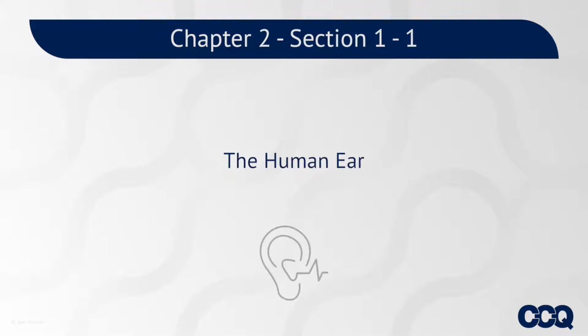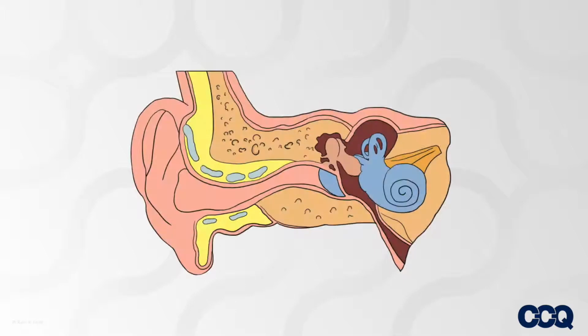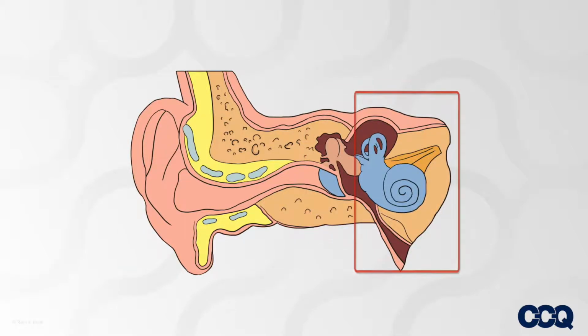Chapter 2, Section 1. The Human Ear. Our ears are always listening and cannot be turned off. The human ears are fascinating instruments. Each ear consists of three parts: the outer ear, middle ear, and the inner ear. The three components work together so you can hear sound.